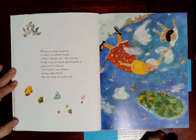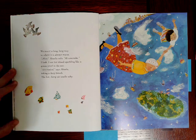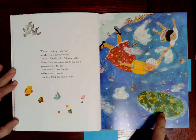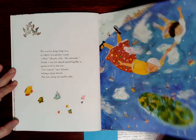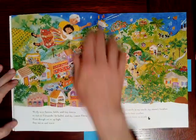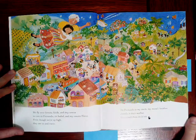We travel a long, long way to where it is always warm. Mira, Abuela calls. Me, Esmeralda. I look, I see her island sparkling like a green jewel in the sea. Aire tropical, says Abuela, taking a deep breath. The hot, damp air smells salty. Oh, look at all the things on this magical island. Look at this. Wow.